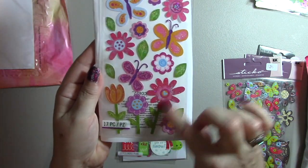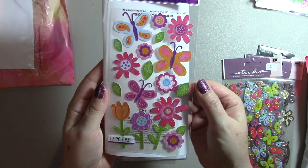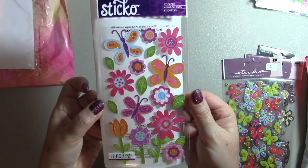And this set I thought was really, really cool. I love flowers like this. I think they're really, really cool. Like whimsical maybe, flowers and stems. I just love that design.